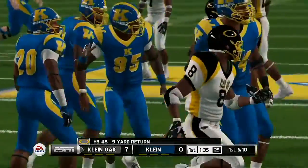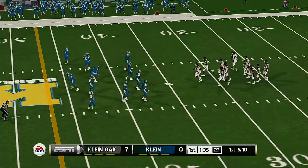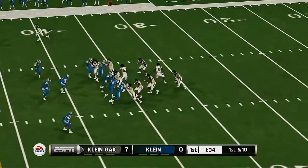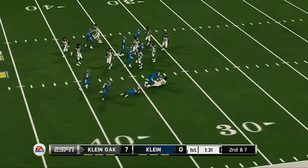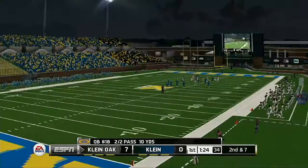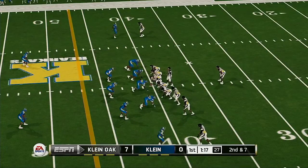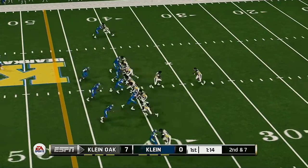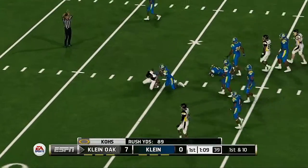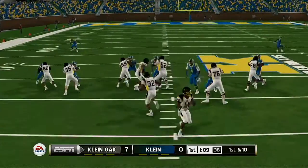At the 36. They ran the ball very well on their last drive, and it resulted in six. And a quick throw. They'll bring him down around the 40-yard line. It's second and seven. Ball on the 40. He's at midfield. And down he goes at the 35. This back might need a breather after that run. But when he comes back, just give it to him again.